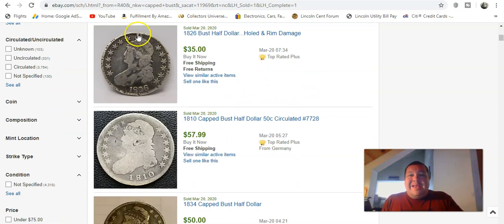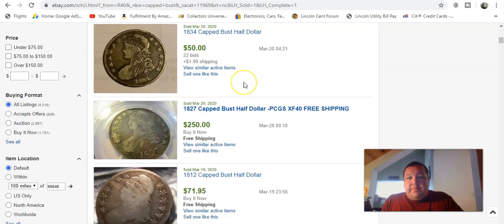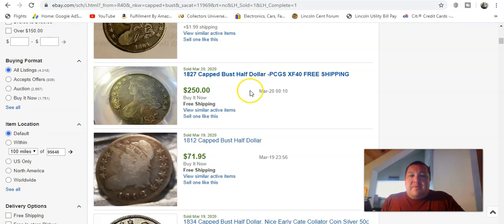But aside from that, again, the coins I would stay away from, problem coins like this 1826 with the hole, and you have all of these little rim damage on here. Cull type coins like this 1810, even though this is a little bit tougher date, I would stay away from. And then coins that are kind of questionable. This one right here looks like it was probably cleaned at one point and then retoned to give it some of that patina. So again, focus on coins that are graded by PCGS and NGC.